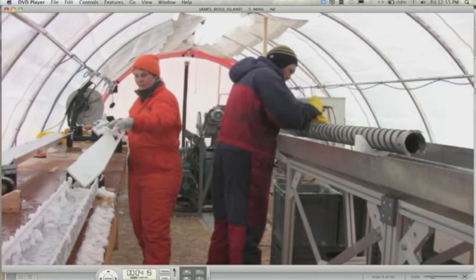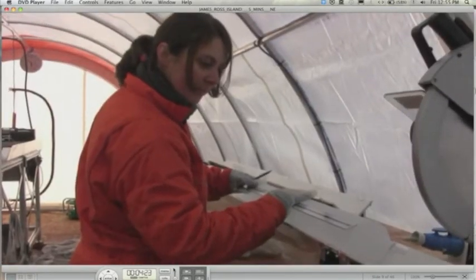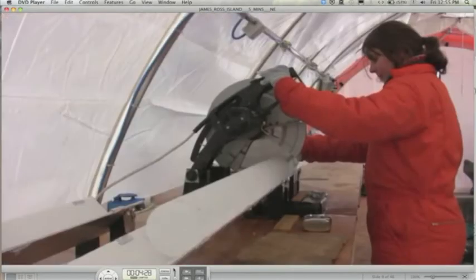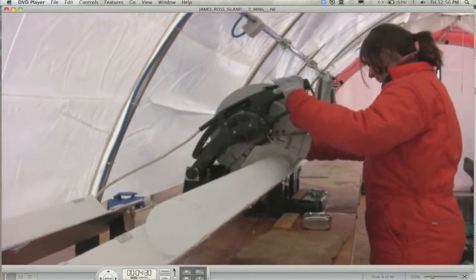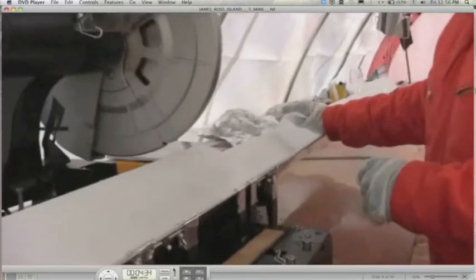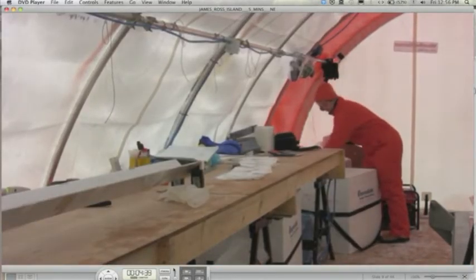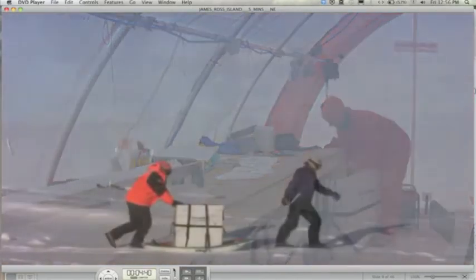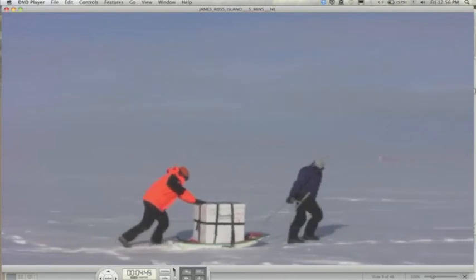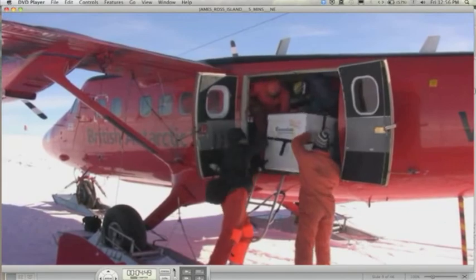So this is the ice core coming out now. So in this project, we drilled the ice core in the field, but we didn't do any of the analysis in the field. So we then cut the ice core into sections that would fit into our transport boxes, the insulated boxes. The ice core was then put down into a snow pit to keep it frozen. And then we had planes from the British Antarctic Survey come in and transport the ice back to their main research station, Rothera, which is on the western side of the Antarctic Peninsula.